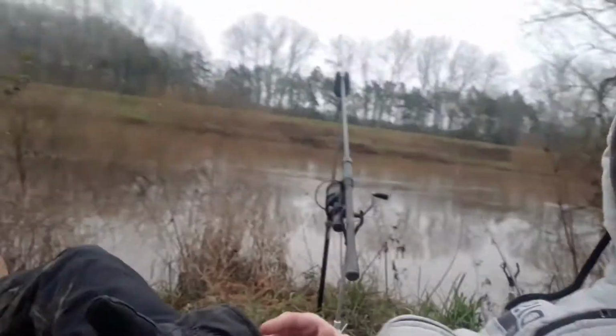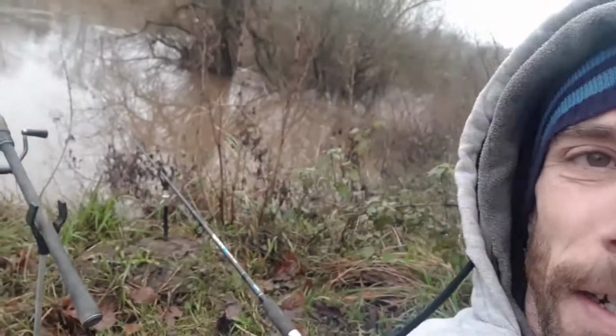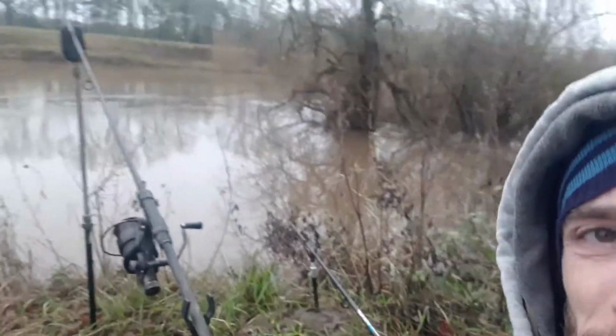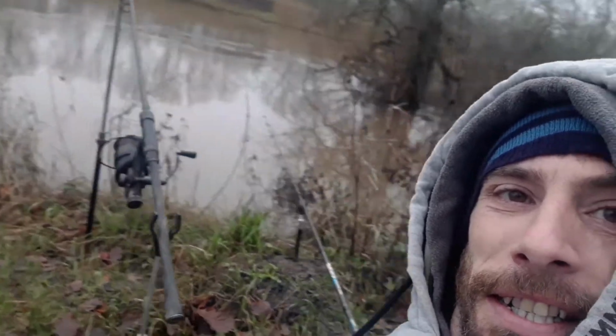So this is what we're looking at today. Pike rod out there. Chub, massive chub. Barbel rod out that way. Yeah, as you can see, river's right up. But yeah, we'll see how it goes, eh?